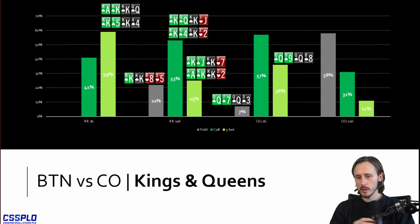Queen, queen, single suited and rainbow combinations, you can see it here. 58% folding. So a lot of single suited queens are just supposed to be a fold, where many players will just call way too many of them, and therefore our overall cold call frequency is much higher. We have a call of 31% only and a 3-bet of 11%.